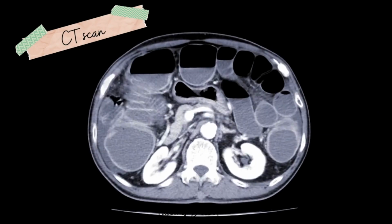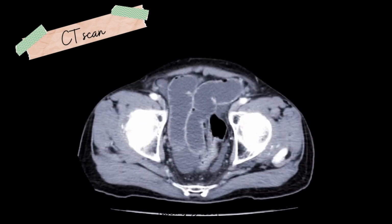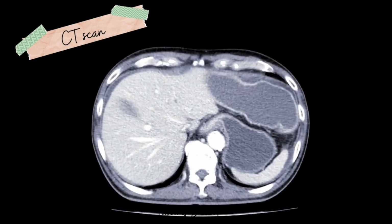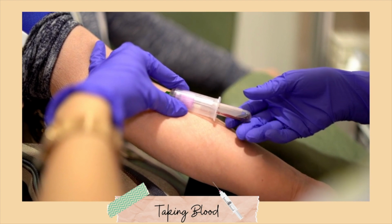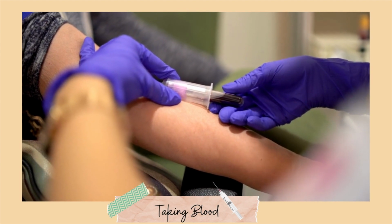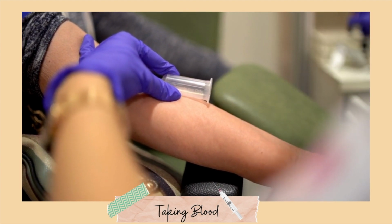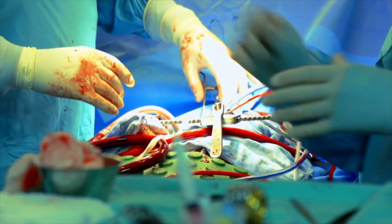CT scans are a really useful diagnostic tool when you're looking for bowel obstructions, and is something I use today that I'll tell you more about later on in the video. Taking patients' blood samples is another really useful diagnostic tool to look for signs of infection and inflammation. So in the case of a large bowel obstruction, you might see raised CRP levels, which is a sign of inflammation. Often the best way of relieving symptoms of a bowel obstruction is through surgical means.